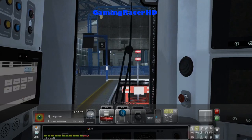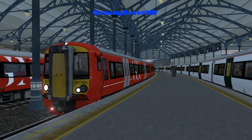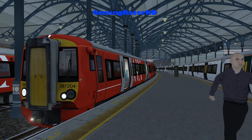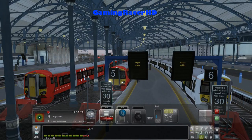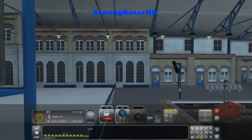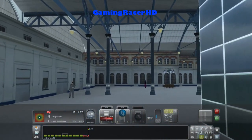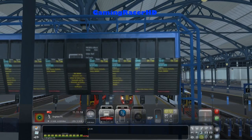There we go, perfect. Let's wait for this guy to go, then get a screenshot. There we go. Nice, there's another class 387 on the other side, probably doing a return journey. Yeah, this is Brighton station. It's been a long time since I've been to Brighton, so I'm pretty sure most of it has changed. We've got all these boards, which look really blurry. I wish you could read this. That would be nice to see.